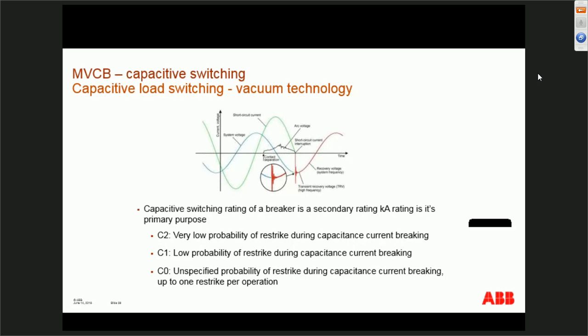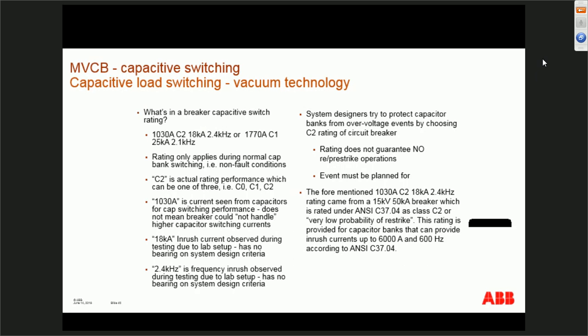So in the standards, we've done some harmonization where we've gone to the C1, C2, and C0. Well, C0 really isn't actually in the standard, but some people utilize that, saying that applies to breakers that haven't had capacitive switching because you don't know what the restrike performance is. Restriking performance is very crucial when it comes to capacitor bank switching, because you don't want TRVs in your system. The TRVs can cause damage and degradation to your capacitor life. It can cause damages to your reactors and cause ultimately system failures and blackouts.